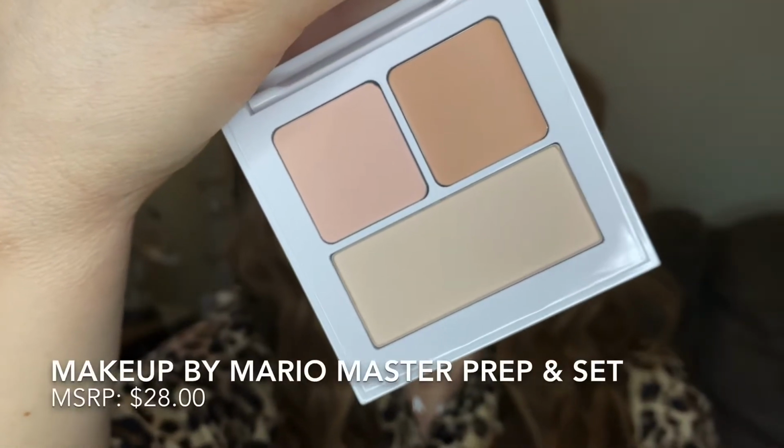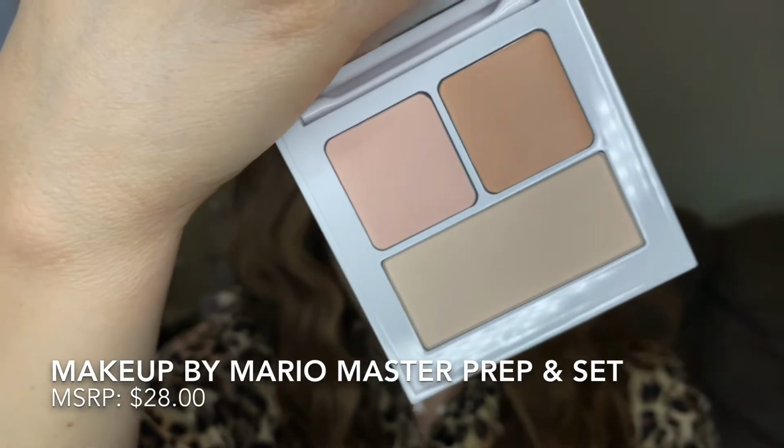The first item that we're going to review today is the Master Prep and Set. Now, I feel kind of stupid because, to be honest, the only reason why I picked this up is because I, for some reason, thought that this was to prep and set your under eye, and it was sort of like a cream concealer palette. But after watching all of Mario's videos and reading the instructions on the Sephora website, this is actually to prep and set your lid. So it comes with 2 different creamy concealer-like shades, and then it has a powder here to set. This does retail for $28, and I picked mine up in the light version.